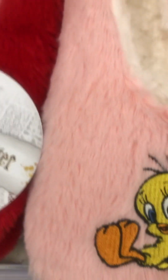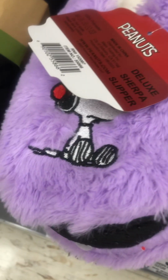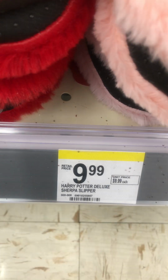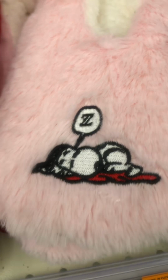So anyway, they got the Tweety Bird looking handsome. They got the Harry Potter Snoopy. And then a snake back there. And they are $9.99, y'all. But they are really, really nice. Oh, look at this one. It's cute, too. Oh, my goodness. He's just all chilled out. That one. And then, look at this. Now, he know he is daggone sleepy. That's cute, y'all.